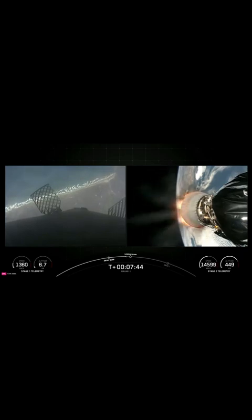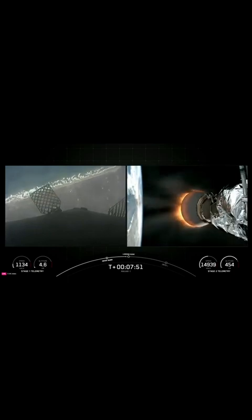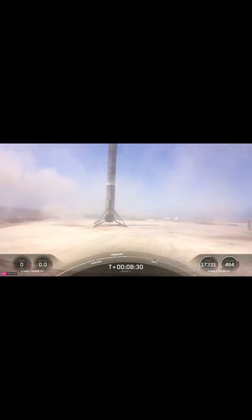Stage 1 transonic. Confirmation there that Stage 1 is transonic. Stage 1 landing burn. Stage 2 FDS has safed. Right now, we're standing by for landing of Falcon back on landing zone 4 at Vandenberg Space Force Base in California. Landing leg deploy. Stage 1 landing confirmed. Confirmation there of the 20th launch and landing for this first stage.